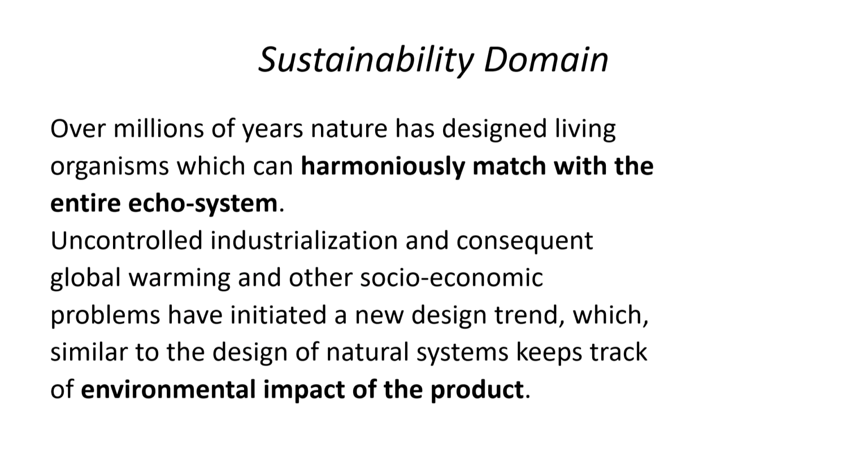In the sustainability domain, we will look into the systems or organisms, how they harmoniously match with the entire ecosystem. This is very important today, particularly when we have to think of optimal use of natural resources, keeping global warming and the socio-economic perspectives in mind.